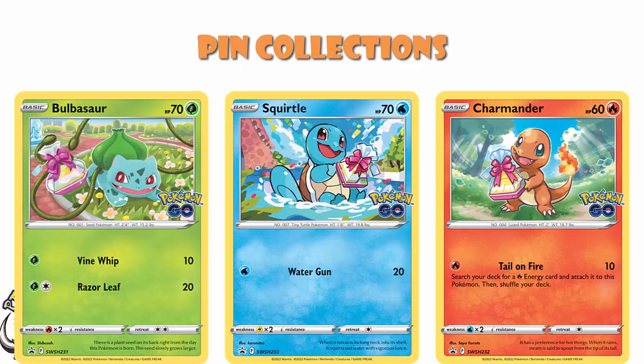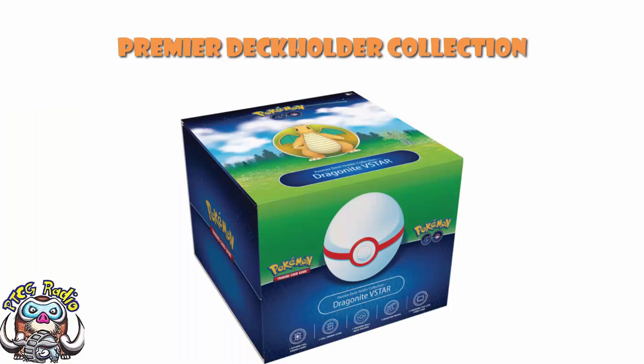But then we get to the product which we've seen the name of, we've had the name for a while, the Premier Deck Holder collection. But now we know what it is, and just as I predicted, Dragonite V-Star.